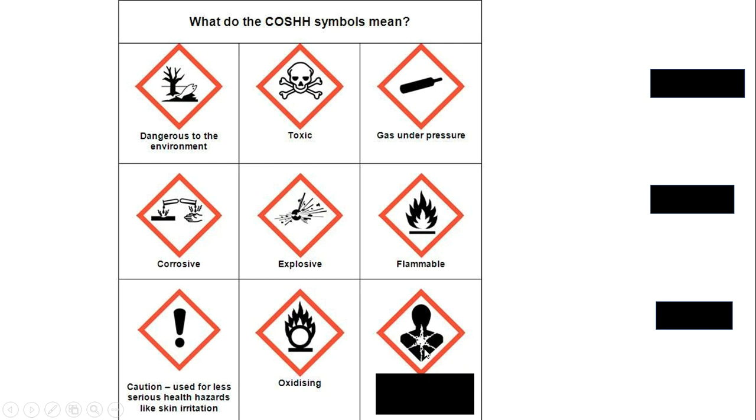And then this rather graphic pictogram kind of looks, unfortunately, like it is, and that is that it could cause cancer, so that if you get it in your body, it's going to cause all sorts of damage. And those are the pictograms you need to know.